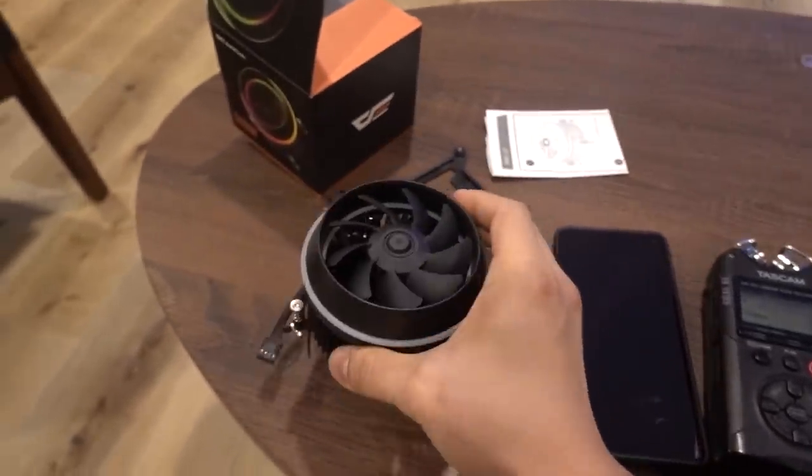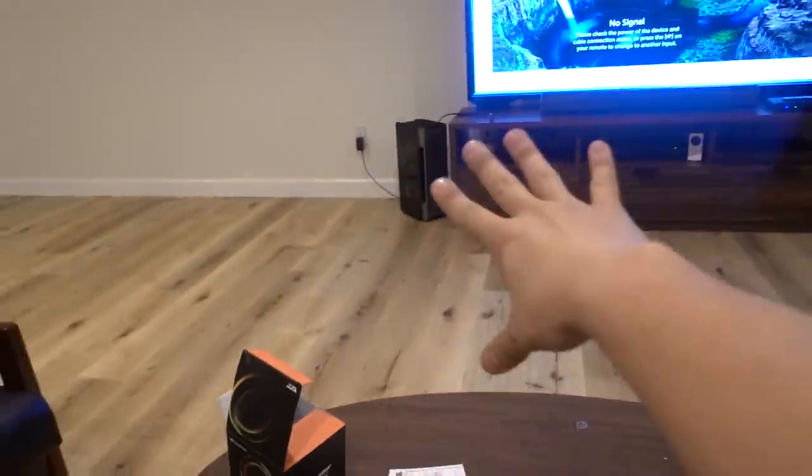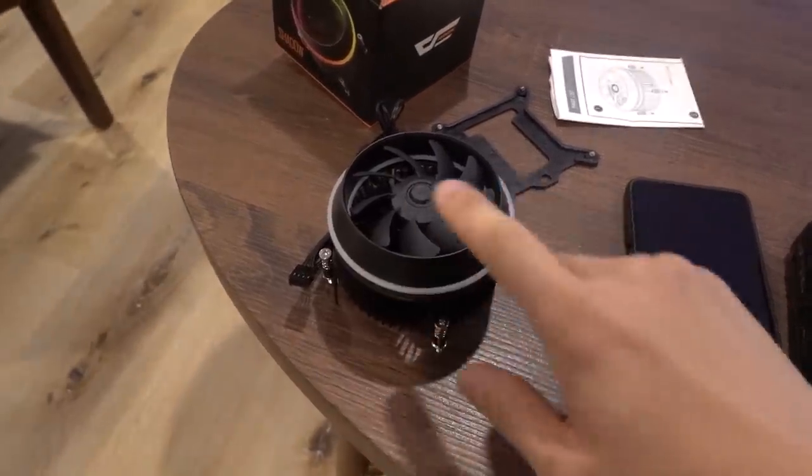And I'm actually curious to see if the temperatures here, I mean, the temperatures have to be better than 100 degrees with a dead pump AIO. So at the very least, we'll see an improvement there. All right, I'm gonna shut up now. Let's pop this guy in.